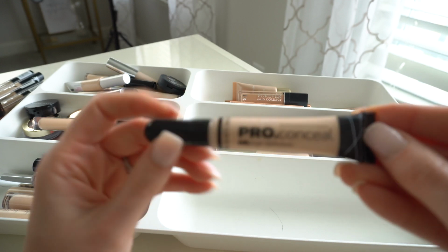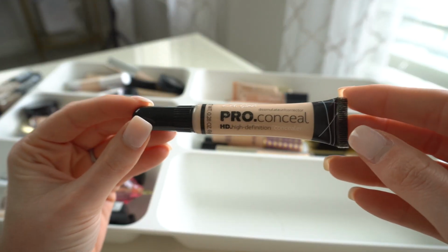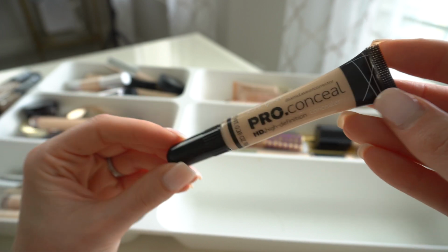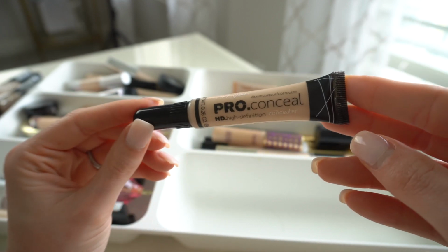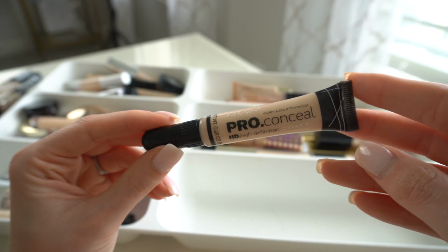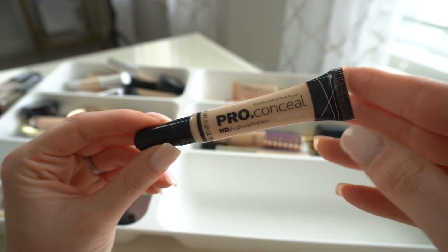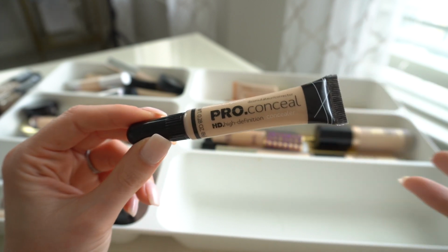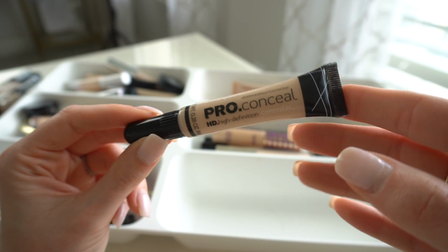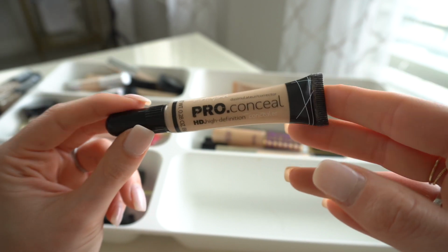Okay, this is the LA Girl Pro Conceal High Definition Concealer. There's nothing wrong with this concealer, but I never reach for it. It's pretty thick and high coverage, and it's just not something that I gravitate towards. There's not a particular reason, really. I just never reach for it. I never even think about it at all. So I am going to be getting rid of this one.